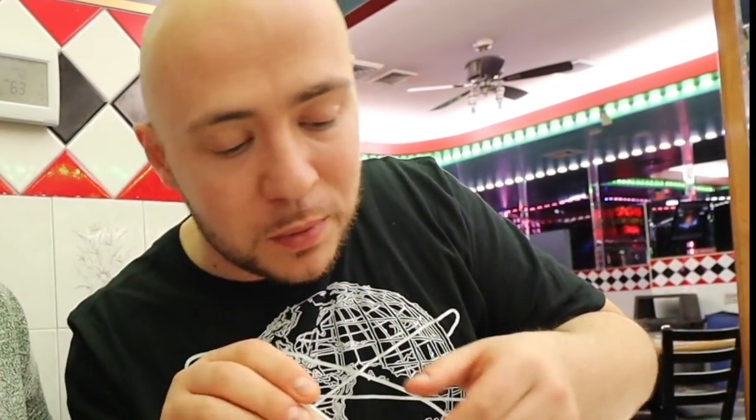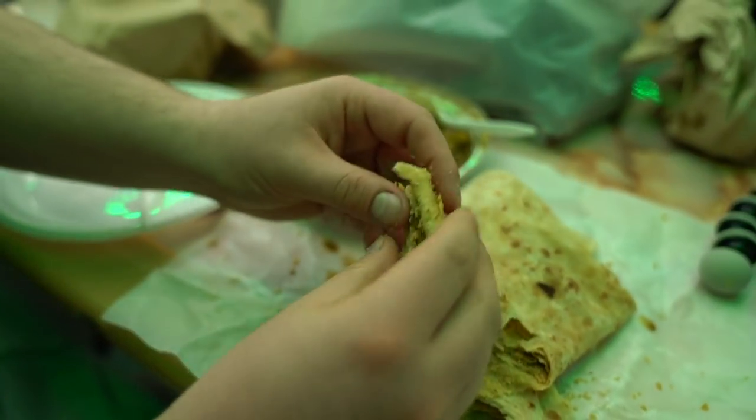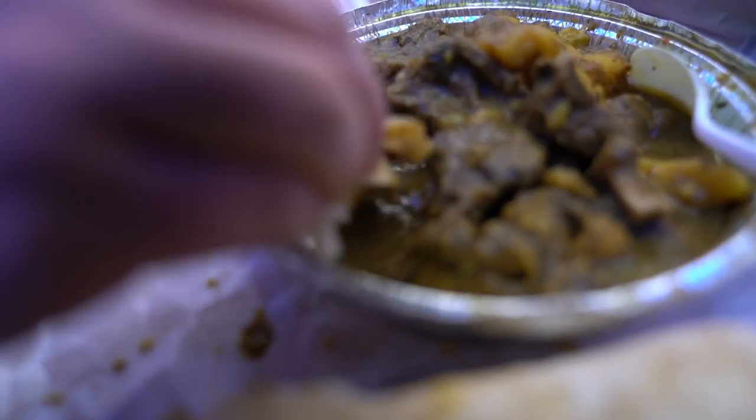Let's actually get to the goat meat. This big chunk of goat. You have some bone in, but this is a boneless piece right here. Let's take a bite. What's nice is the goat is chewy in a good way, but a bit of tenderness. It's not like fall off the bone, melt in your mouth tender, but it's got that good combo of chew and tenderness. It's really good. It's very meaty.